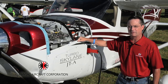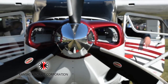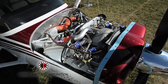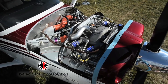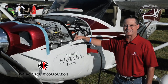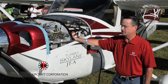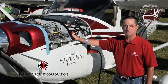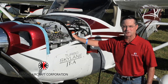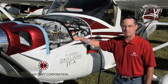behind the engine itself. The other interesting thing about this engine is that this diesel engine was specifically made for aviation purposes, versus some other attempts in the past that were converted automotive engines put into aviation use. That's not the case here. This is a specifically designed aviation engine for these purposes. That being said, it is a direct drive engine, so there are no gear reduction boxes and things that could potentially go wrong. So it's very safe and simple in that regard.